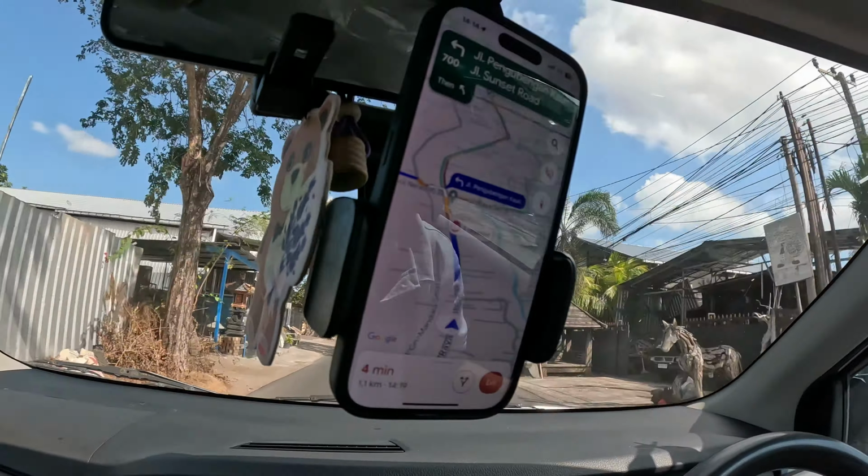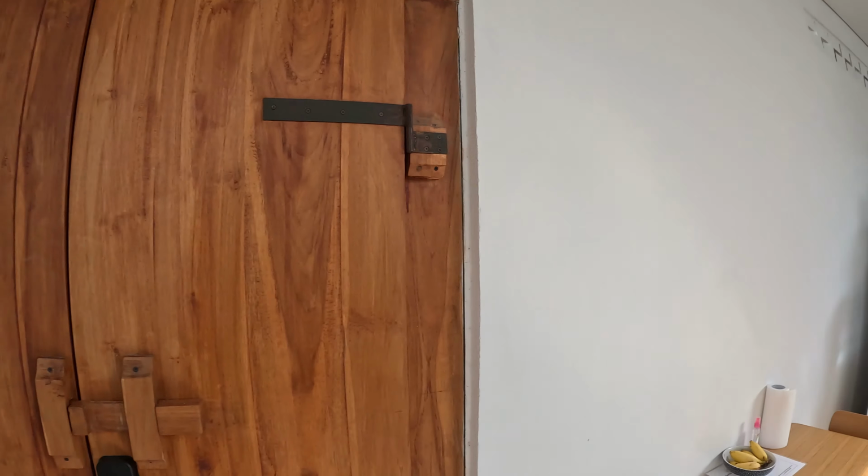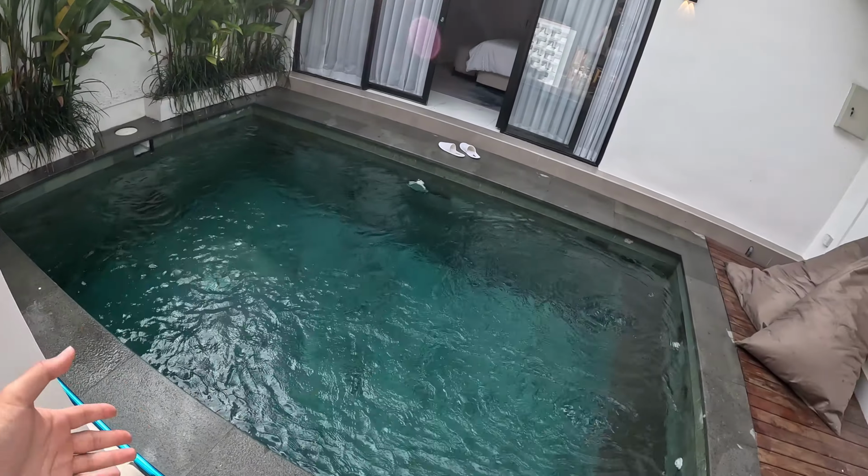Friends, I can show you my second accommodation right now, which is near the city center, on the passage to Kuta and Seminyak. Let's see, I'm going to show you this apartment villa. Let's go. This is outdoors. This is the kitchen. And this is the pool.